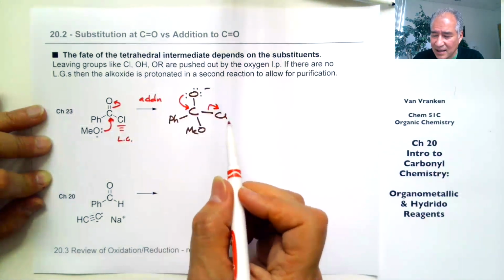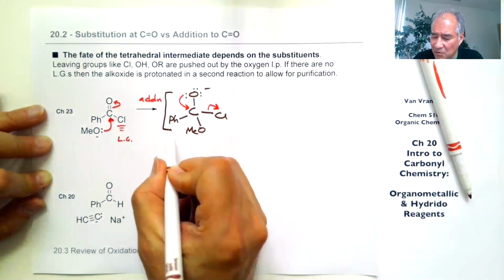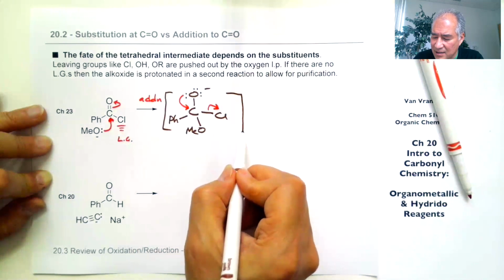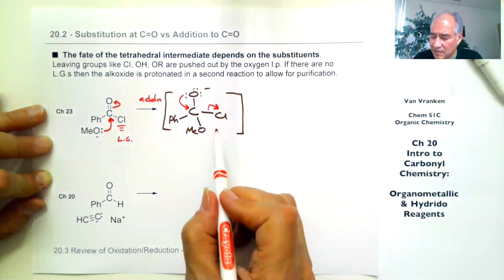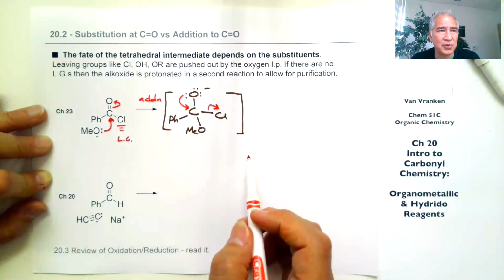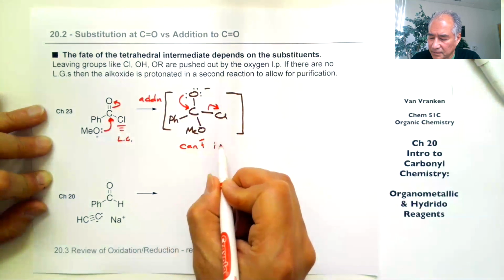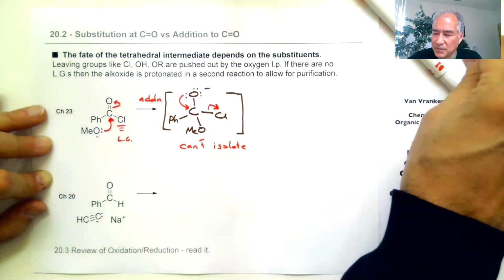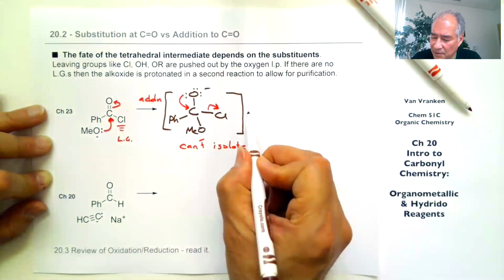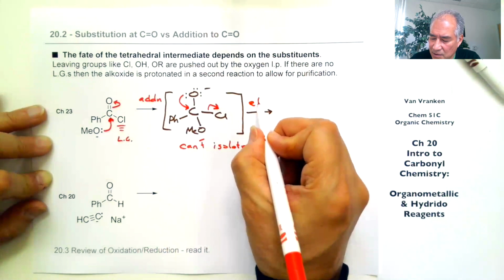You couldn't isolate this species if you wanted to. That reaction of pushing out a leaving group, methoxide, hydroxide, is so fast. Chloride, bromide, you couldn't stop this from getting pushed out. You can't isolate this kind of intermediate. It would immediately push out the leaving group. So that process of pushing out the leaving group, we refer to as a mechanistic elimination step. So I'll just write elimination.